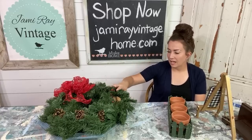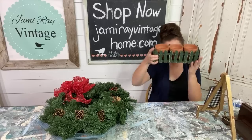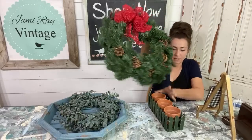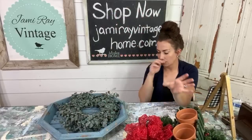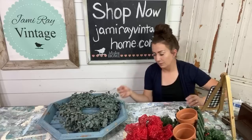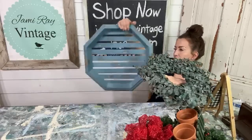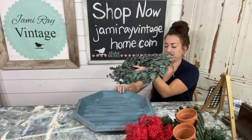So we have this lovely pot situation. It was $2. And I have this wreath situation. It was also $2. And I'm going to make something with the two of them, I hope. And then I found, and it's going to be like $22.95, this cute eucalyptus wreath, which is cute as is. I'm not going to take that apart. And I found this awesome backer, and it was $5. And I'm going to sell it as a set.